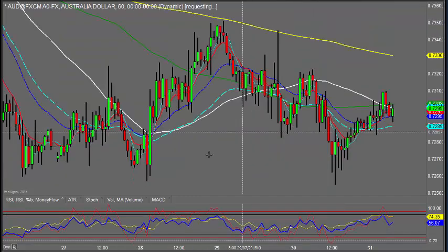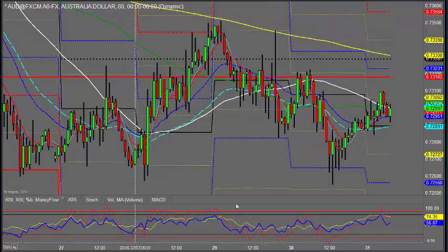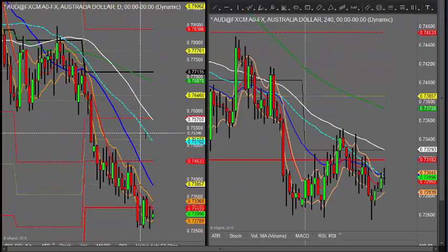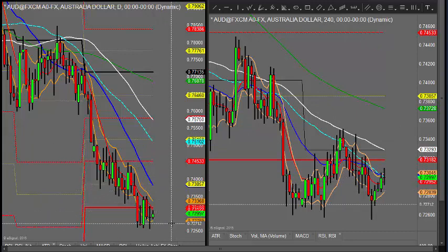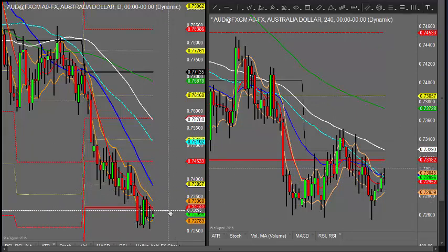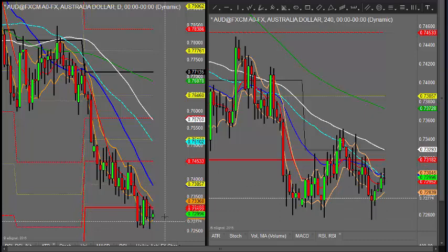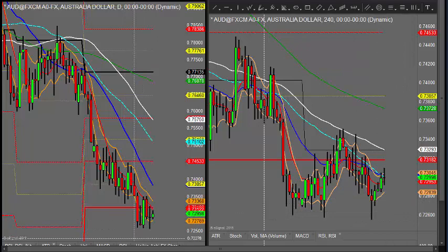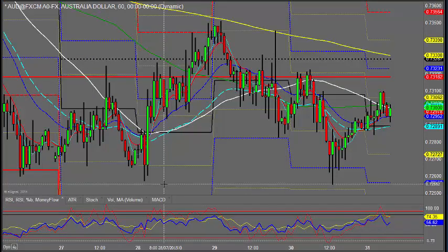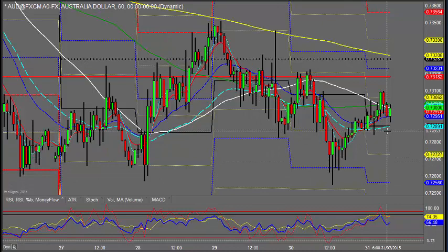And finally the Aussie dollar. Yeah, lovely. When the market's like this in the mornings, you're just thinking, well, perhaps I should stay in bed for an extra hour. And you've got the same again here, very consolidated price action. There's just no significant trend kicking in effectively, apart from the sideways direction.